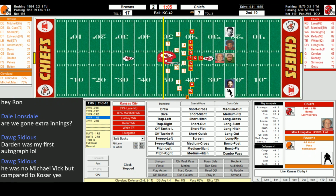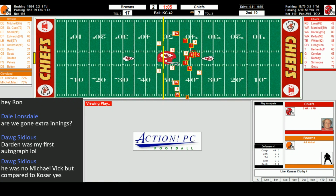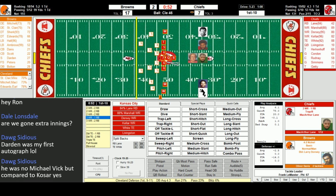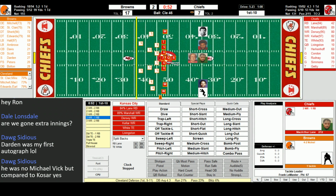2nd and 10 for the Chiefs from their own 42. Lane on a trap right. Gutsy call, and he gets a good one across midfield into Cleveland territory. Ooh, Jones is out of the game. Now, that must be an update. So the Chiefs call a timeout, 52 seconds left. They trail by 10. They're in Cleveland territory.